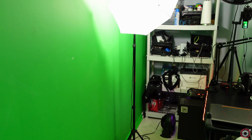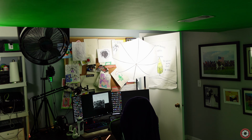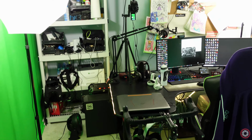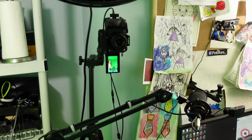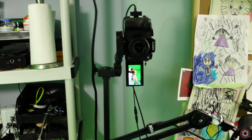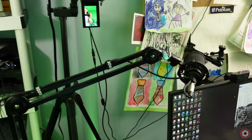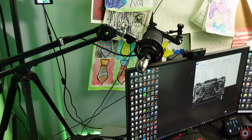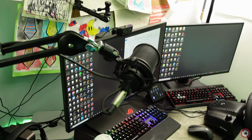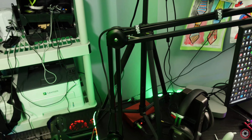I'm using two lights. These are just continuous lighting with like 27-inch umbrellas. And that's enough lighting for the setup. I'm using a Panasonic Lumix G7 camera for my stream camera. And then I've got a little face cam for when I'm sitting at the desk down there too. Logitech C920. When I'm sitting at the desk, I've also got, I think it's an Audio Technica 2030 mic, XLR mic with a Rode boom arm.